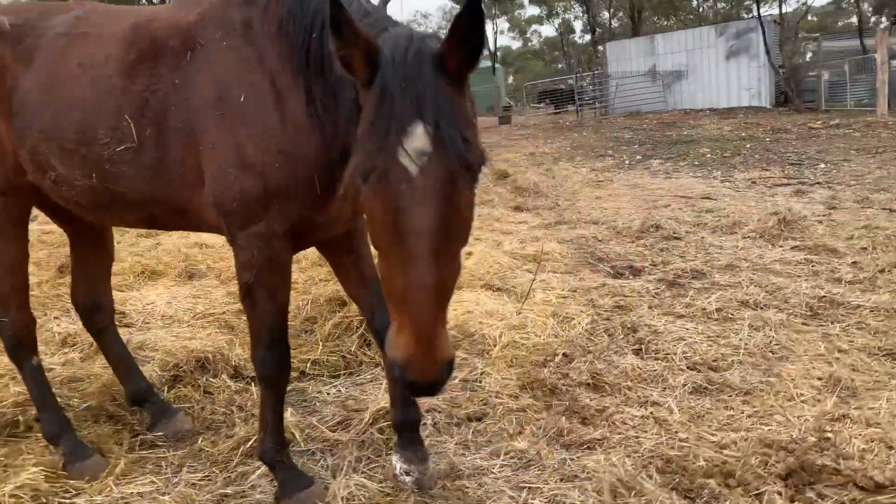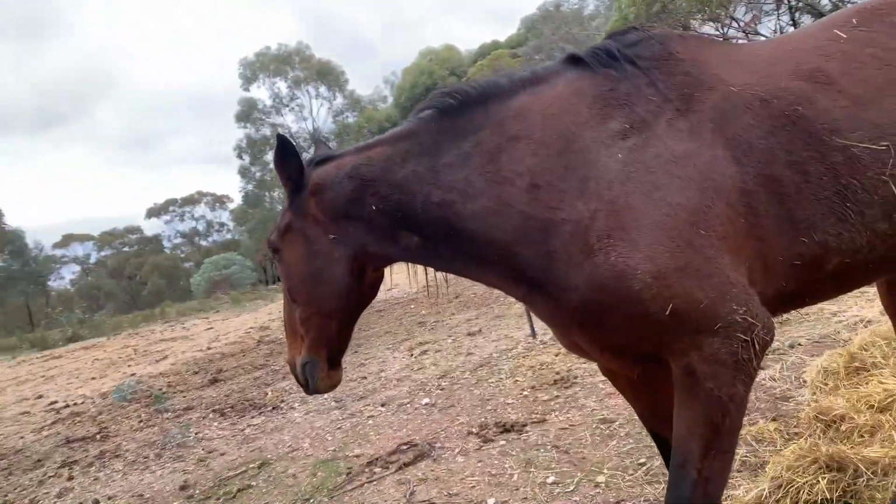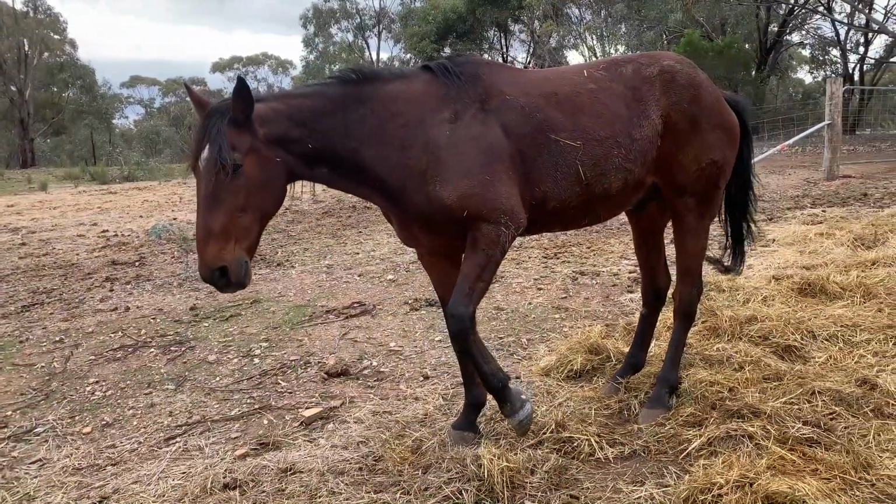What are you going to do? You going to come back up for a feed or what? Hey? Smudge, you're looking a bit down the dumps today.